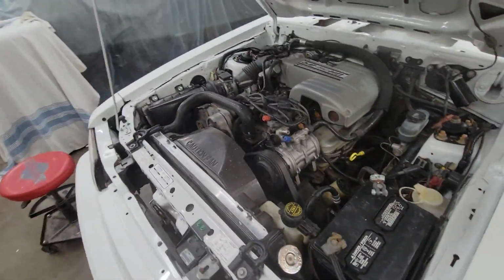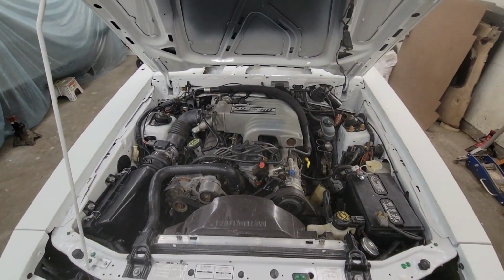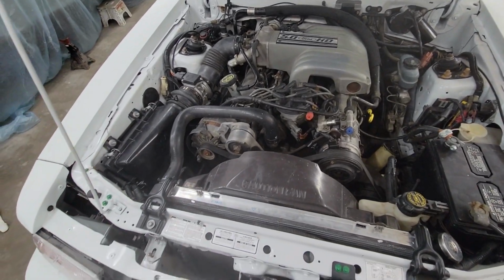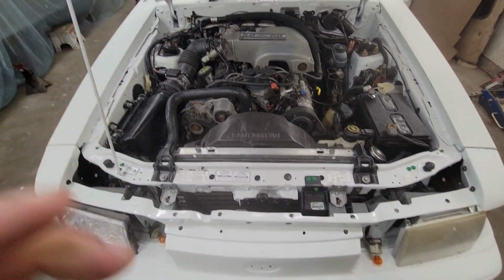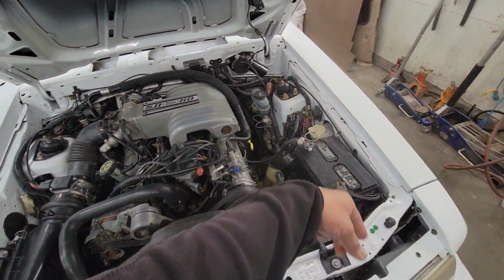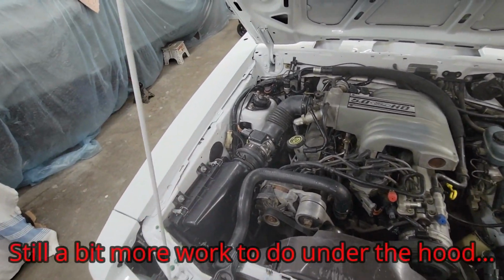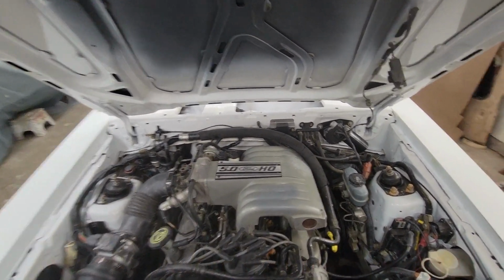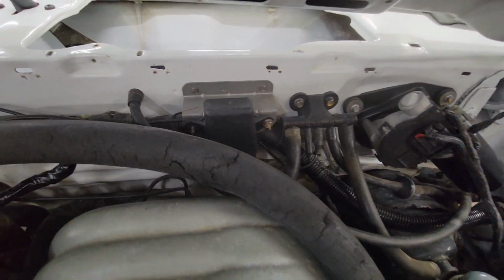The thing I like about this car, aside from the exhaust, this car is bone stock. And basically I just cleaned up under the hood. I did repaint all around this area. I took all the parts out just to freshen it up. The back part of the firewall is actually original paint. Cleaned up some brackets.